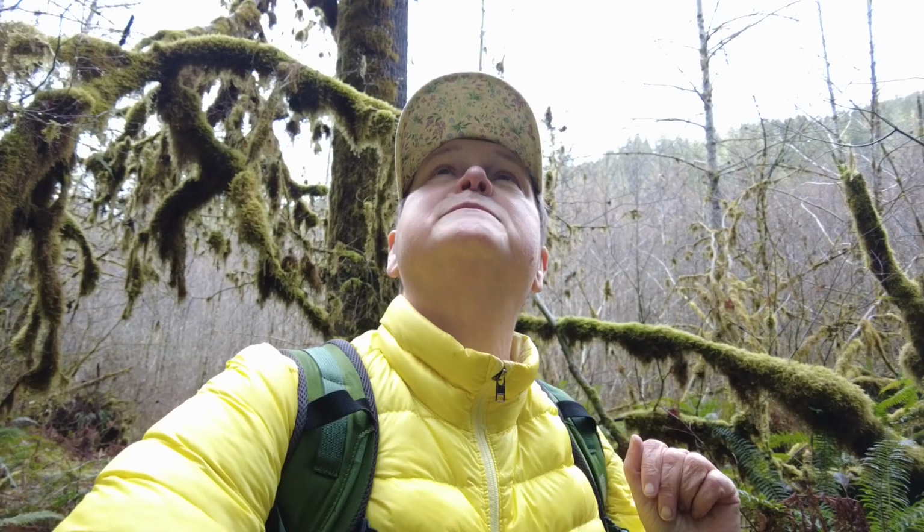And I've touched Devil's Club enough. I've even landed butt first in a patch of Devil's Club, and that was not fun. So yeah, I think I'll just leave that photo alone and focus on the one that's in front of me. I think that'll be a good thing. I also see some mushrooms on this tree over here.